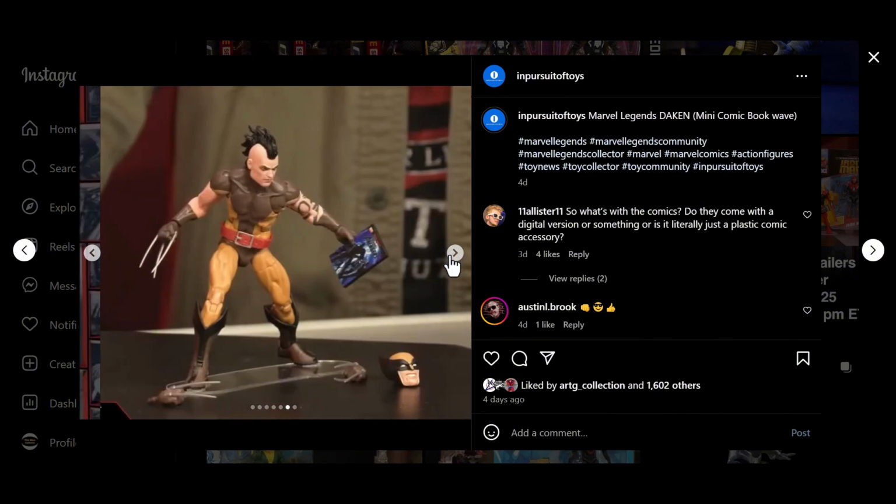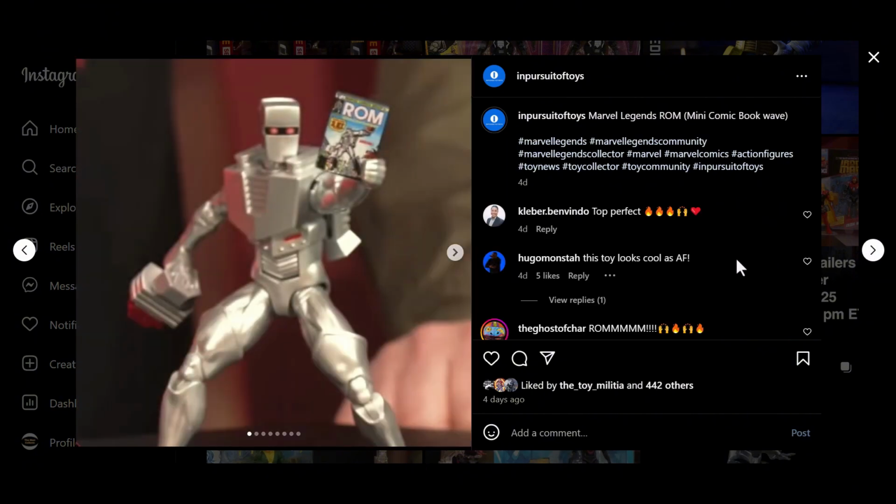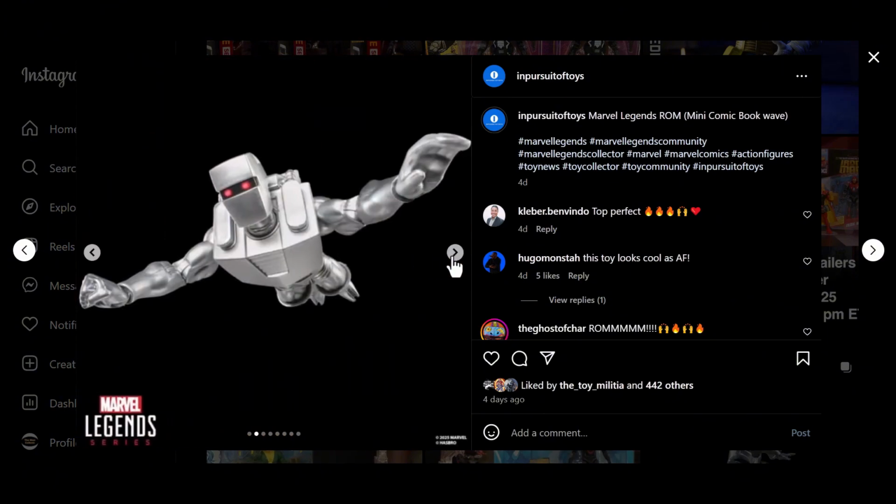But he's got the Dark Avengers comic. You can see there what he comes with. And again, I never read Dark Avengers. I've heard it's really good, but that came along after I stopped collecting and reading comics back in the day. And then I do remember ROM. I've actually got some ROM comics that came in some assortment packs I was given for Christmas, back when I was a comic collector when I was a kid. But I never read them, and I'm not familiar with this character either.